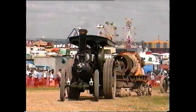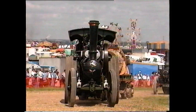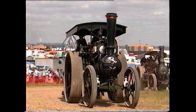Clyde is one of few surviving Aveling and Porter Road locomotives. Built in 1914, this six-horse, three-speed compound engine demonstrates its capabilities pulling the generator.